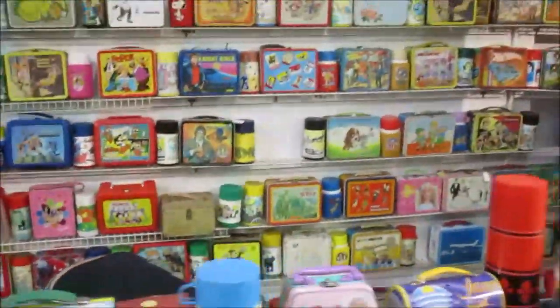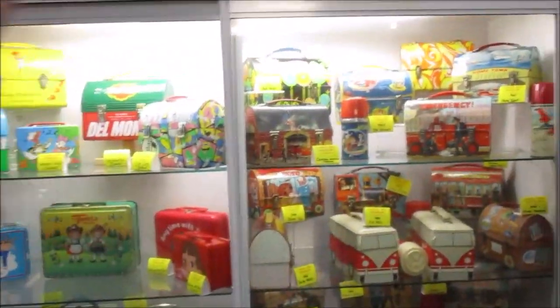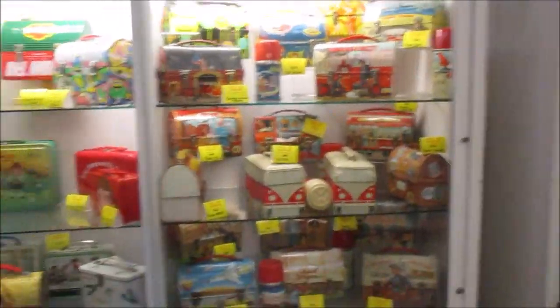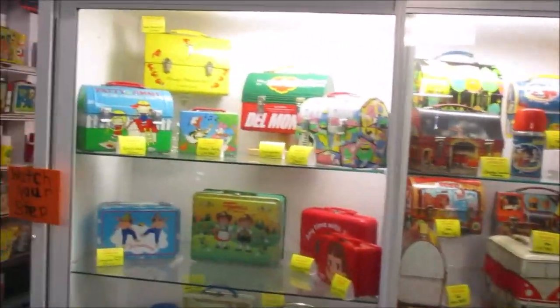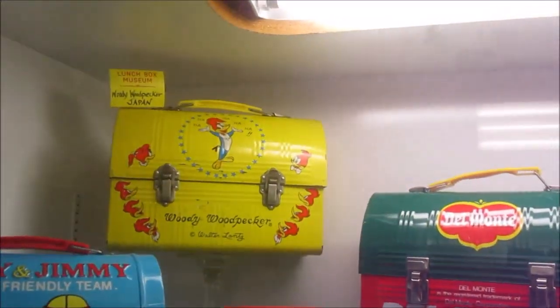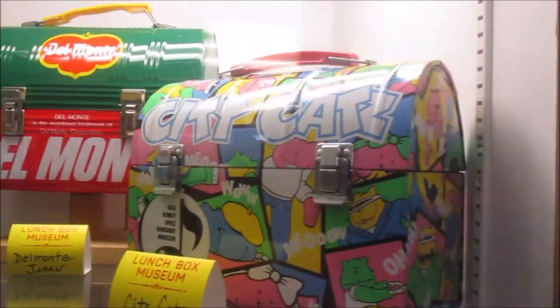No wonder. So these cases are actually really rare lunchboxes. So I'm going to go through this with you guys. I'm going to show you one of the rarest and hardest ones that you can actually get. This is Woody Woodpecker, Del Monte. That's actually kind of cool.